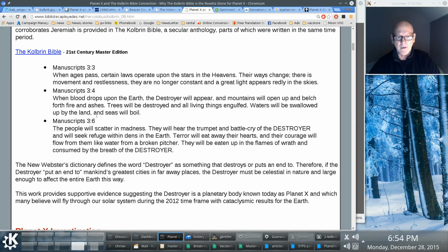Waters will be swallowed up by the land, which those are the pole shift waves, because when the crust stops moving, the sea keeps going and washes over the land, which is why we have to have safe locations. At least those of us who live on islands or live near the sea.